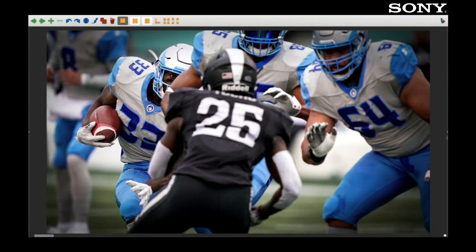Eye AF really works, even in traffic. So this guy had run all the way behind number 64 and number 85. He had come from the far right of the frame all the way to the left. The camera was actually tracking him when it couldn't see him. It could actually see his legs and his feet, and so it kept going. So images like this are really pretty easy to get.